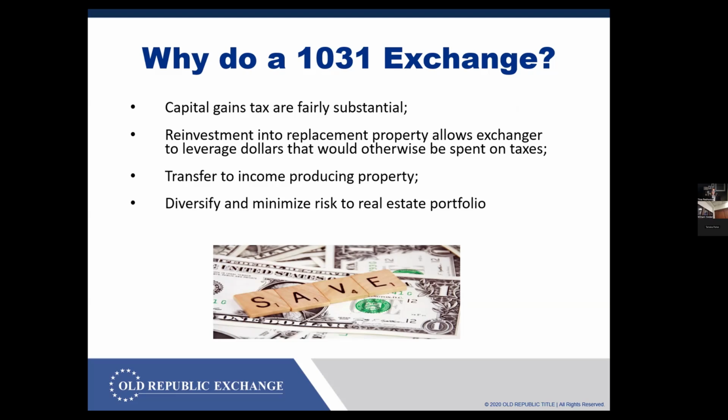Also, you have the ability to diversify and minimize risk to that real estate portfolio. You are able to invest in residential real estate, commercial real estate, and anywhere in the United States. So, anywhere geographically in the United States is considered like-kind property. So perhaps you want to move your line of business, maybe from Pennsylvania to a warmer state like Florida. You can do that with a 1031 exchange.